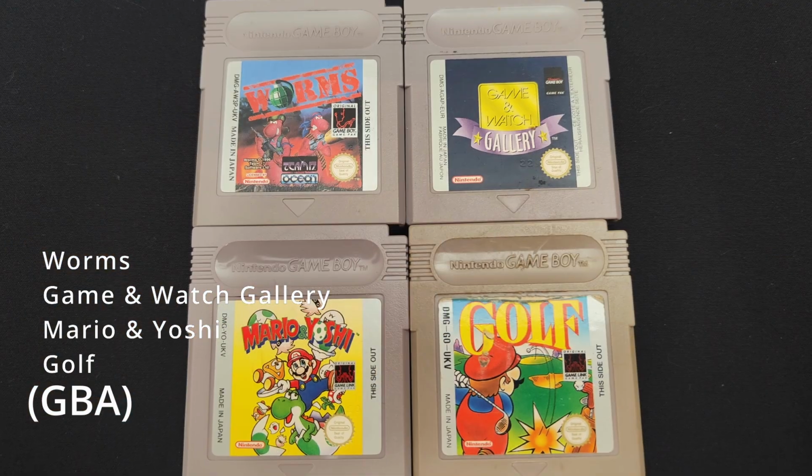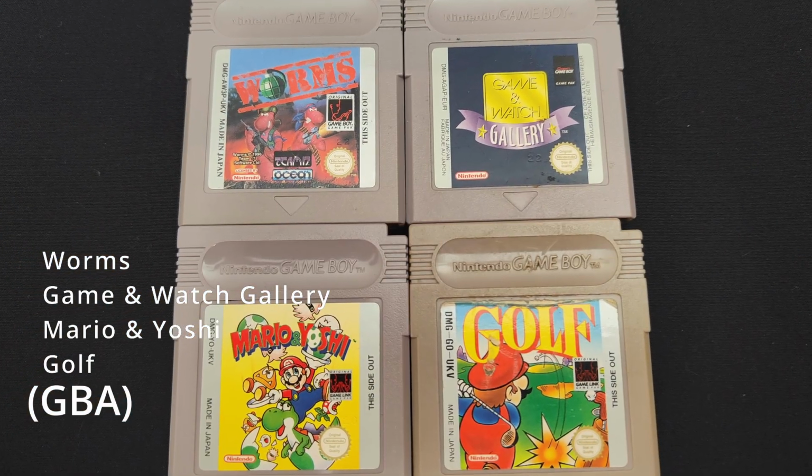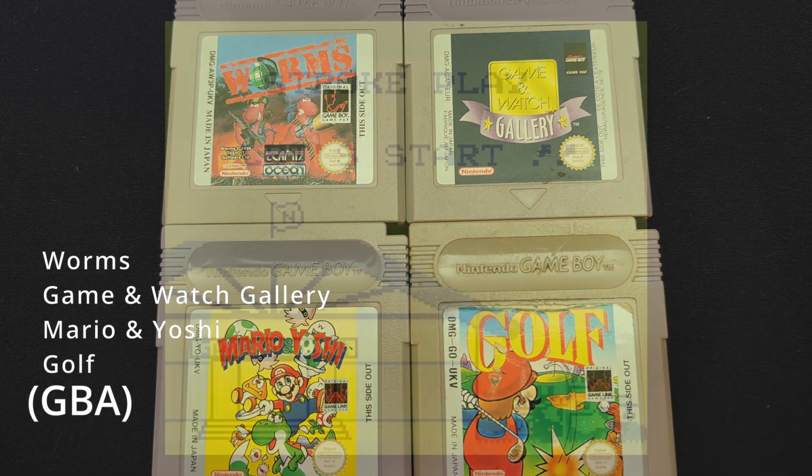It's good. And then I just picked up a couple of original Game Boy games. I got Game & Watch Gallery, Worms, Mario and Yoshi, which I've never seen before, so that was really interesting to get, and Golf, which I actually think these three, Golf, Mario and Yoshi.